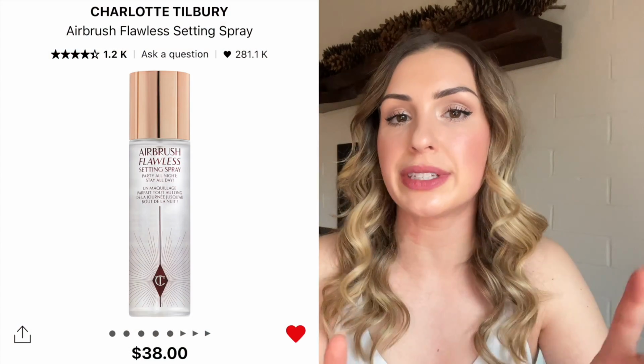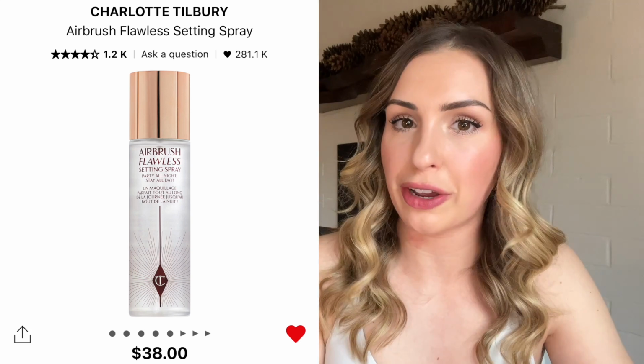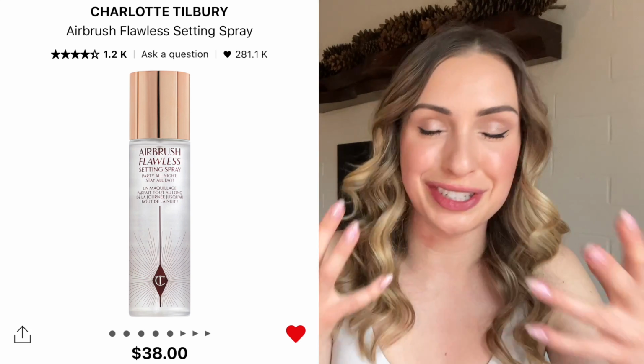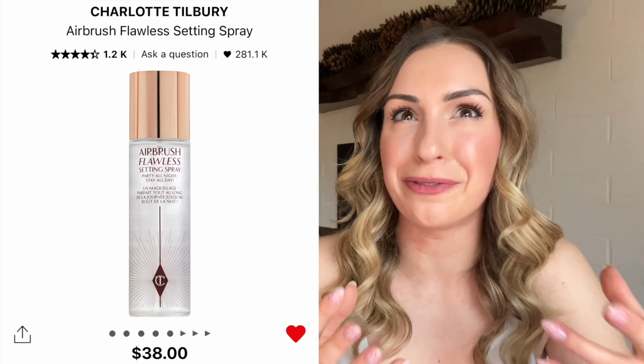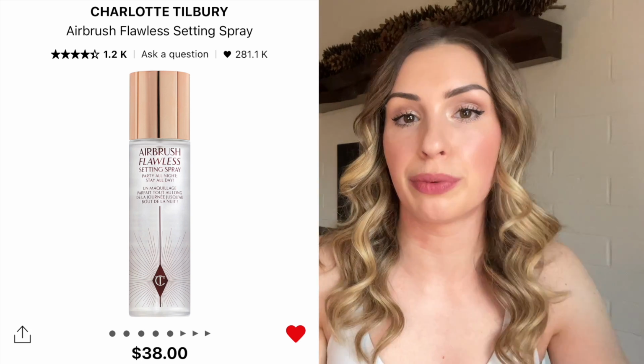And then finally, in terms of setting sprays, I love the one from Charlotte Tilbury. I like the one from Urban Decay as well, but I feel like the one from Charlotte Tilbury, it's a little bit less drying on my face. I get less of that I've just hairsprayed my face type of feeling from it. It helps my makeup last all day. One bottle lasts me a really good time.